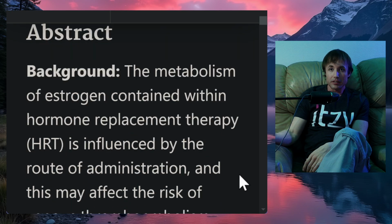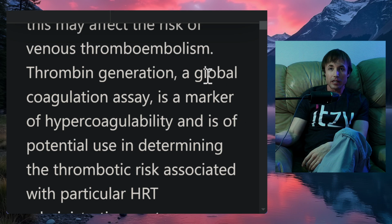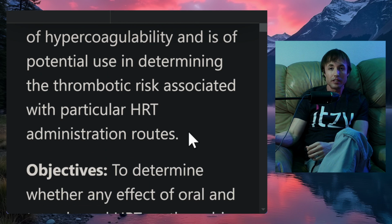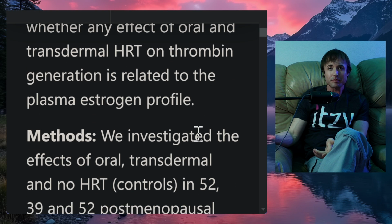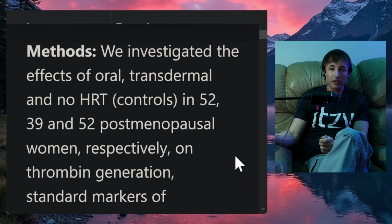So we'll start at the beginning here. The metabolism of estrogen contained within hormone replacement therapy is influenced by route of administration. That means pill, injection, or gel, or suppository. And so this affects the risk of venous thromboembolism, which is a fancy word for getting a blood clot. Thrombin generation, a global coagulation assay, is a marker of hypercoagulability and is of potential use in determining the thrombotic risk associated with a particular route of administration for HRT. The objective of this article was to determine whether any effect of oral and transdermal HRT on thrombin generation was related to the plasma estrogen profile.